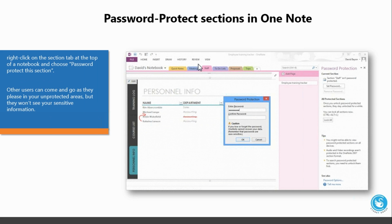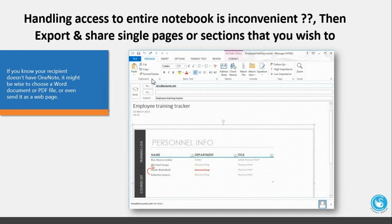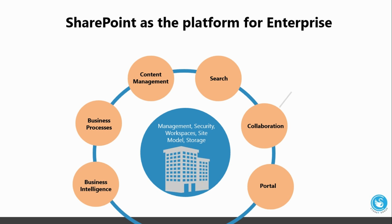Further, you can create password protection areas in OneNote, so your information can be secured and protected. You can also embed a whole application within an email and send it across to the concerned stakeholders, like your employee training tracker, leave policies, or leave management system. All applications can be embedded within emails, and that is how collaboration works in a smart enterprise.